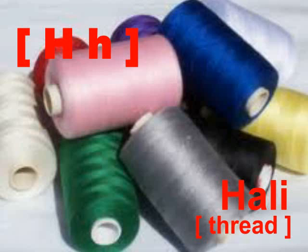H in Ndebele is pronounced like this. H. Say it with me. H. Very good. A word in Ndebele with the H sound is hali. Say it with me. Hali. Hali means thread or yarn. Hali. All right, let's do I.